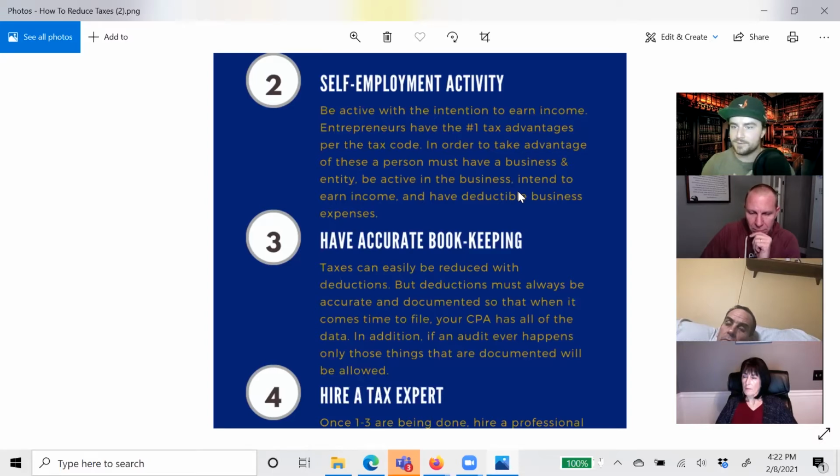I don't get any financial benefit for doing that. I end up paying more in taxes, but it still was a business expense. And I should have the same level of integrity with writing off my expenses as I have with reporting my income, because those are both real life transactions that did happen. Right? So those are important to look at.